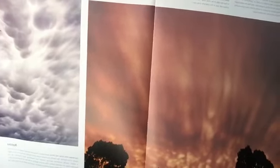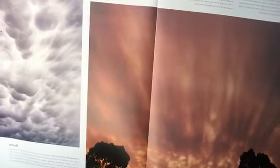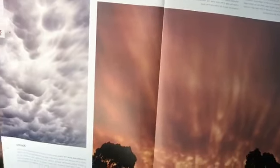It happens when the air in a cloud is quickly descending or moving downward, and that's what's creating the bulges. So when you do have that mechanism in the clouds, it's pushing down and creating these bulges at the bottom. Sometimes that can indicate a strong thunderstorm, or something where potentially there could be strong to maybe severe weather, such as hail, or sometimes you can see mammatus clouds with tornadic storms that eventually produce tornadoes. So those are mammatus clouds.